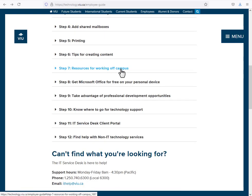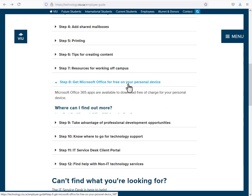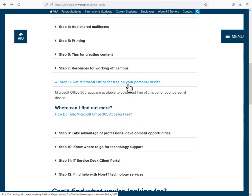If you need access to Microsoft Office on your personal computer, you can get it using your VIU employee account. Click How do I get Microsoft Office 365 apps for free for more information.